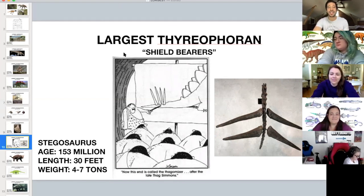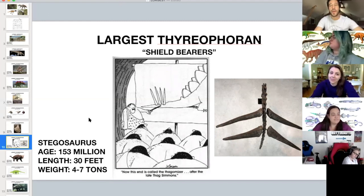All right, so that is one of the largest thyreophorans, the shield bearers, but about at the same size, so I couldn't put one above the other, so we're gonna give them a tie for the largest.